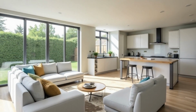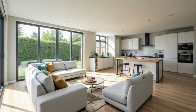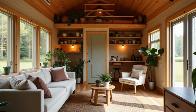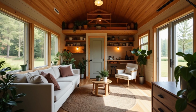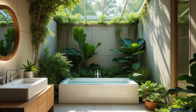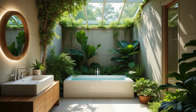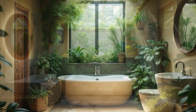Large windows flood the space with natural light, making it feel bright and welcoming. The clever use of vertical space means you might find built-in shelves that reach up to the ceiling, perfect for displaying books or plants. And let's not forget about the hidden bathroom. Picture a small space that feels like a secret garden. Maybe it has a skylight to let in even more light and create a tranquil atmosphere.